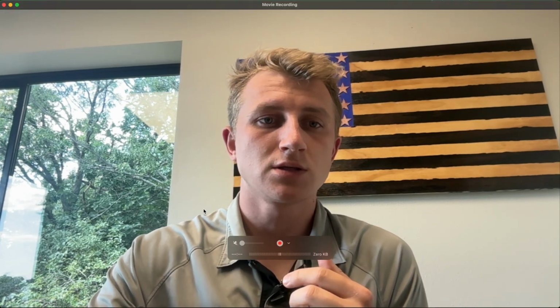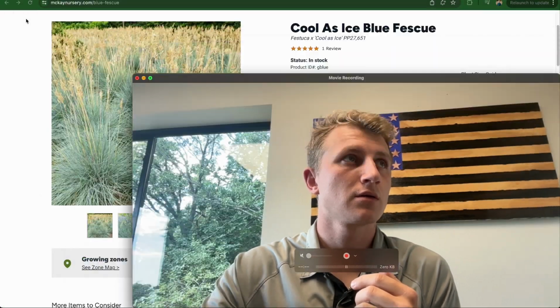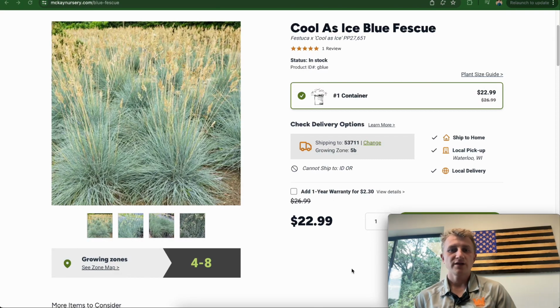Going over today: plantings around your house, good ones to put in the foundation, particularly in the front of the yard. I'm getting a lot of questions about this. Want to get it answered. All right, let me get my face out of the way so you can see what I'm looking at here. Right, now that my face is out of the way, got some plants to show you.